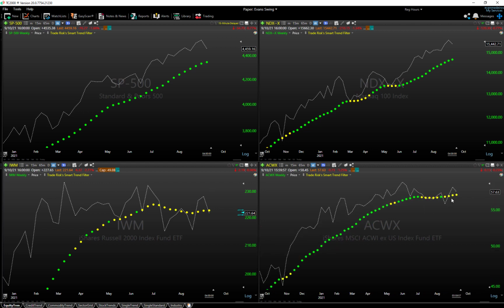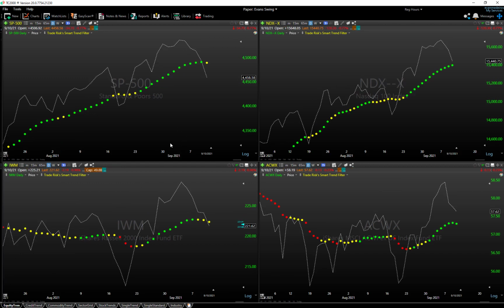Same thing with ACWX. This one's been choppy over the recent weeks here. You can see again, still yellow printed, and that's how we're looking. Now, this is the weekly time frame. Let's go to a smaller time frame. Let's go down to a daily chart.